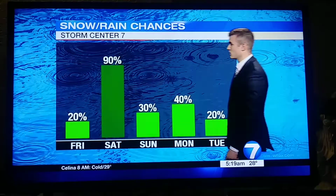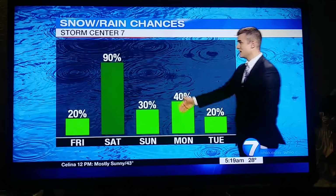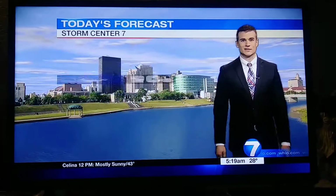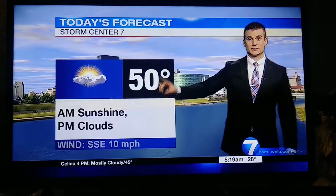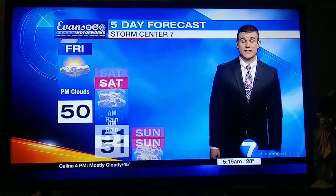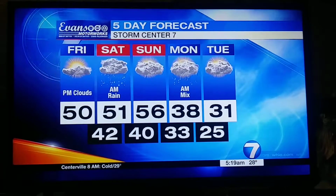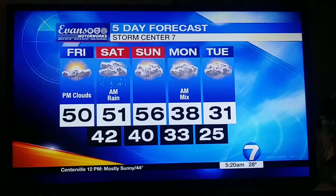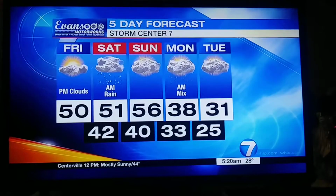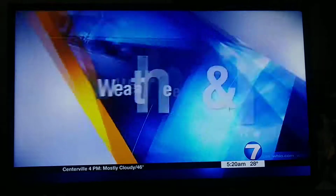We have another chance for rain arriving late Sunday and into Monday morning as well, but it's Monday and Tuesday that are really going to show a change, and that's colder temperatures. Today, 50 degrees, sunshine in the morning, but clouds rolling in as we go into the afternoon. And check out the temperatures after that warm-up on Sunday: 56 degrees, and then dropping all the way to a high of 31 degrees by Tuesday. We're bringing you weather and traffic updates every 10 minutes.